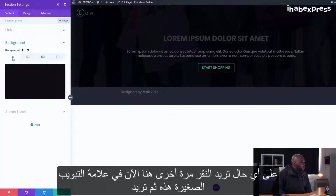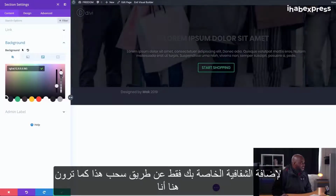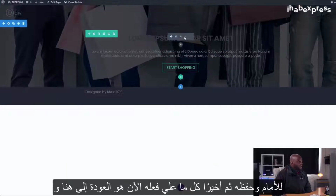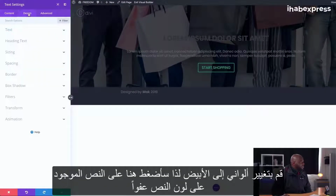But anyway, you want to click back over here now on this little tab, and then you want to add your transparency just by dragging this. So as you can see here, I'm letting more of the color show. So I think this will be fine. I'm going to go ahead and save. And then finally, all I have to do now is to go back in here and change my colors to white.